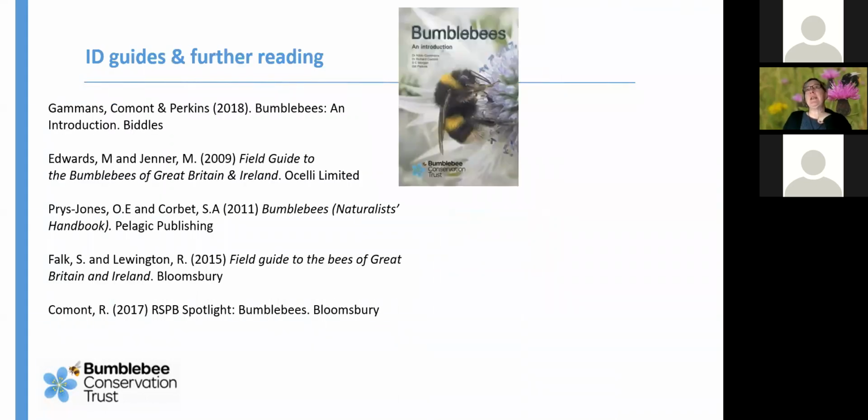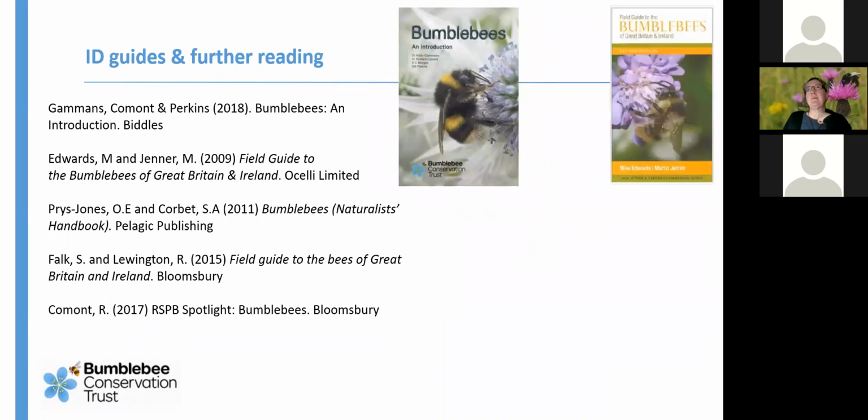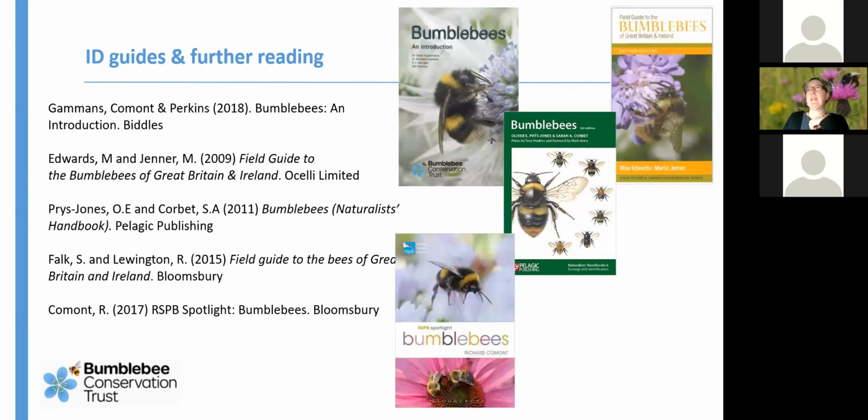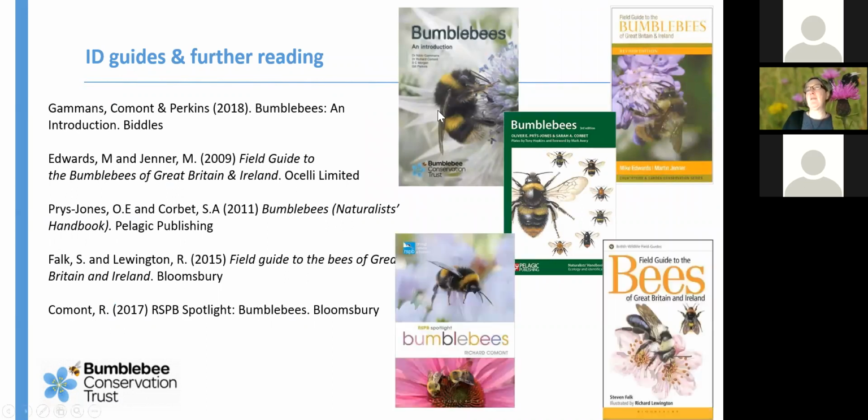And some ID guides and further reading. Okay, Anna or Reese can put some of these in the chat. I would definitely recommend our book, which is ideal for beginners, from the Bumblebee Conservation Trust. It's available on our website and on Amazon, and it's £10. Really super useful ID guide and general guide on bumblebees. And it looks really nice on the coffee table as well. You can pick it up when you're having a cup of tea.